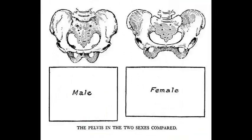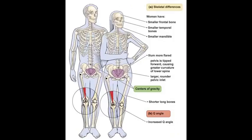A man's body is not designed to have a baby pushed through the pelvis. A woman's is. Women have smaller frontal bone, smaller temporal bones, smaller mandibles, smaller everything. The ilium is more flared. Why? Because the pelvic inlet is wider. Pelvis is tipped forward, causing greater curvature of the lower spine. Say it with me.